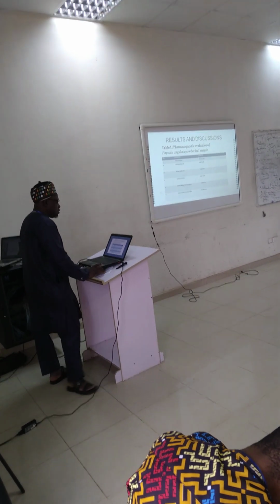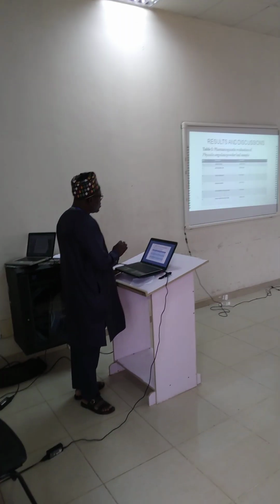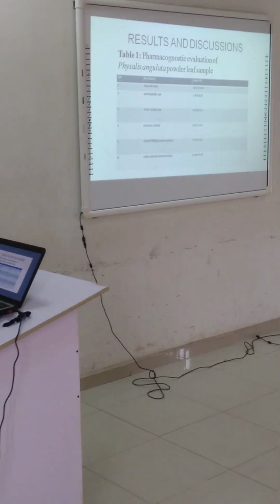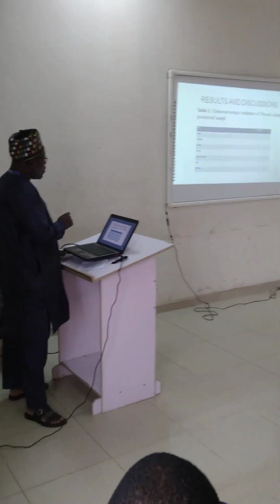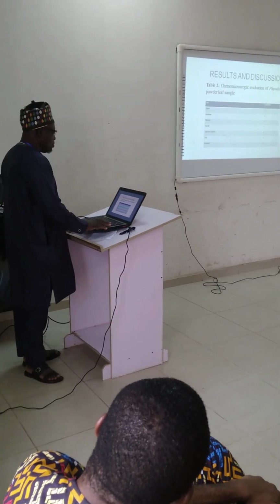Table 1 shows the pharmacognostic evaluation of Physalis angulata powdered leaf, determining the total ash value, acid value, and other values as given in the table. This table indicates the chemomicroscopic evaluation of Physalis angulata powdered leaf; we have tests for lignin, cellulose, tannins, starch, and so on.